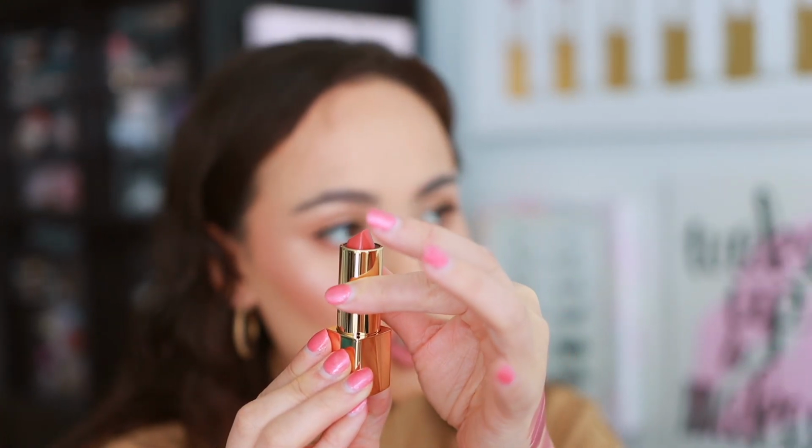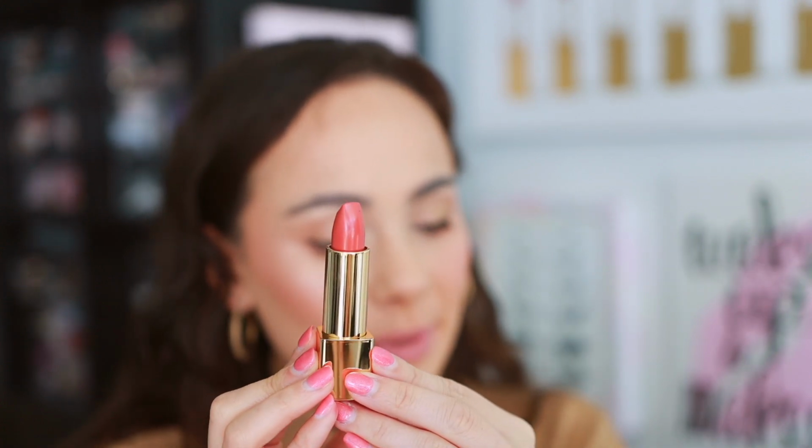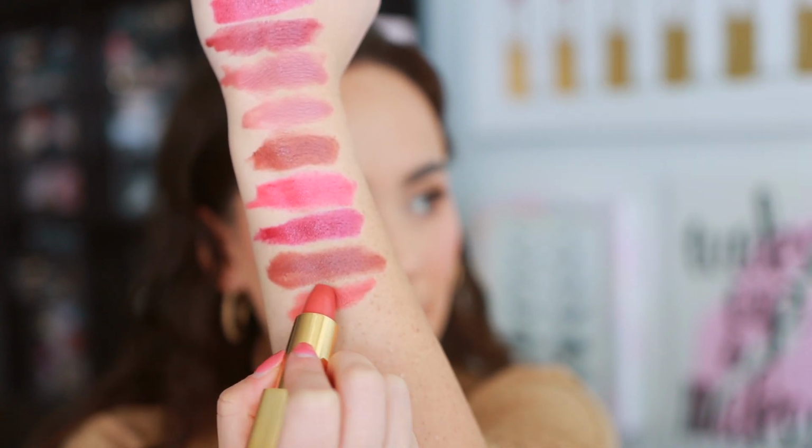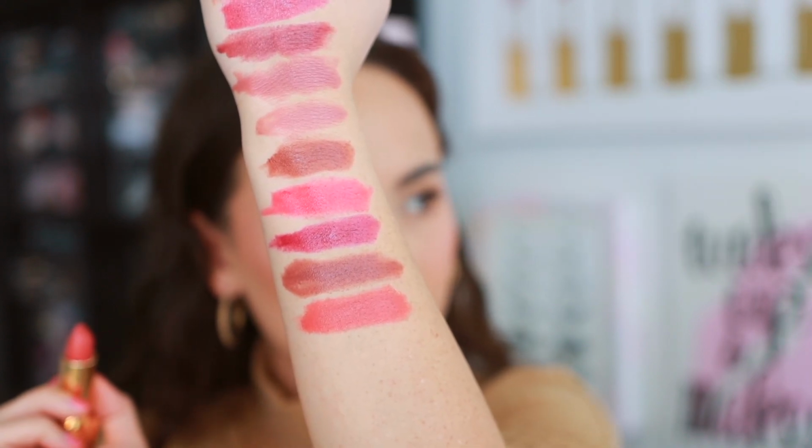This is another one that I've tried before. The name is Dove. I love this one. So they describe it as a soft peach pink. But I definitely feel like it has some more peach to it. This is my definition of the perfect fun peach color with a brown lip liner, right? That's gonna look so good. This is, I think, one of my favorites in this collection in terms of it being pretty unique but still wearable. So again, that one is Dove.